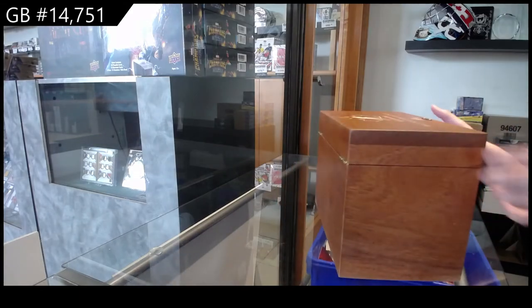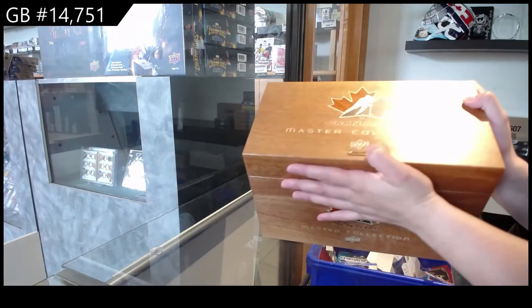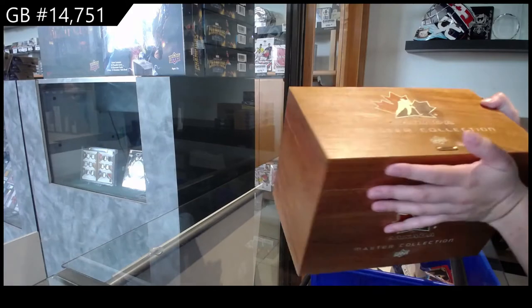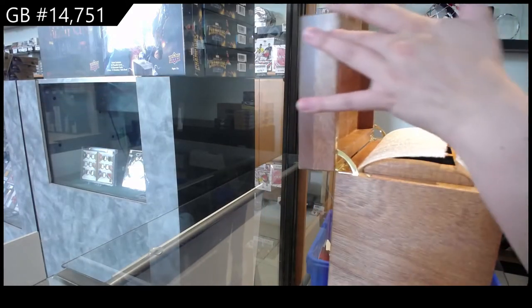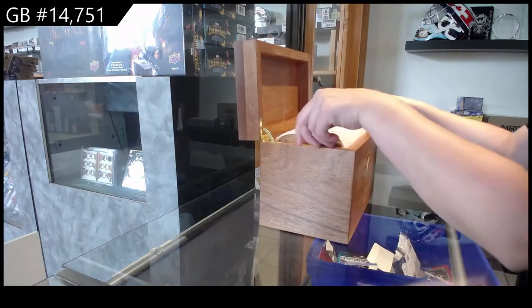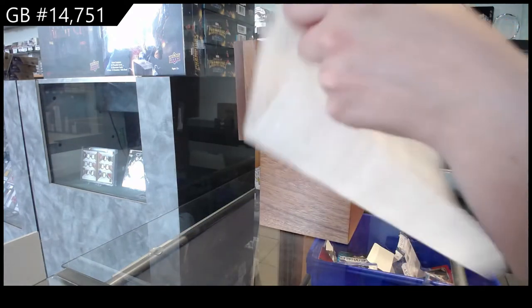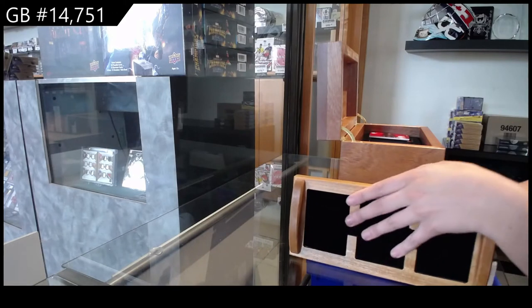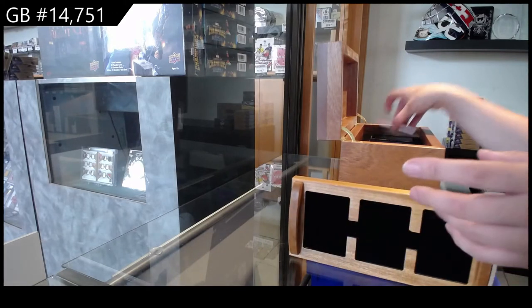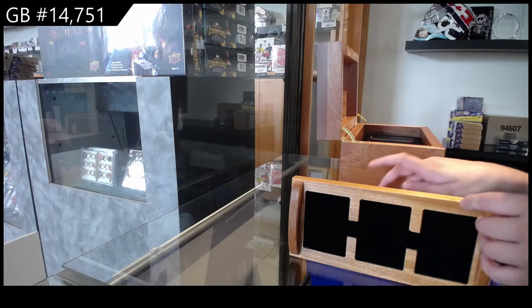This time we've got box number 300. Got a little bit of a white splotch there, just so you know. But 300 out of 499. Beautiful. Oh, that's nice. That's a nice card. We got a nice card on top, guys, but you'll be seeing it last because it's just that nice.